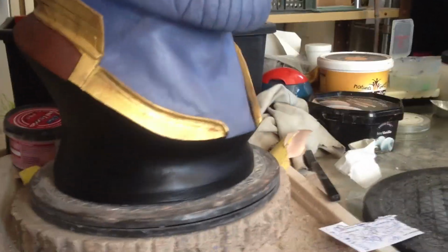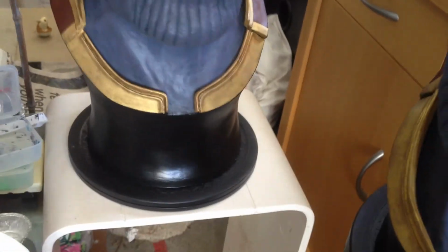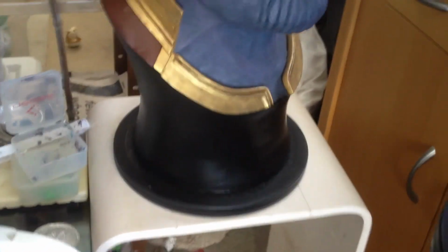While I'm rabbiting about what I've been doing, I've been completing my Thanos heads. This one was the only one done so far. Then my mate came down and said he's boss-eyed, so I'm going to change his eyes a little bit. But besides that, this one's pretty much done. This one I've had a very good go at completing. The armour was finished on this one, but I was trying to do the base.